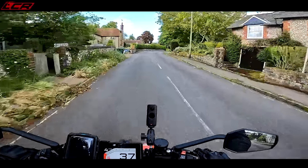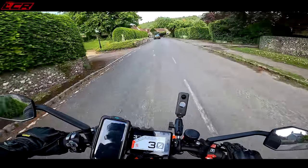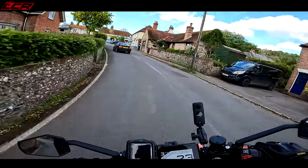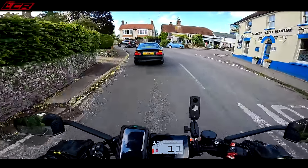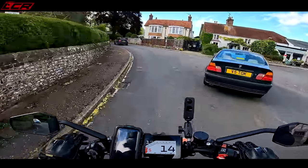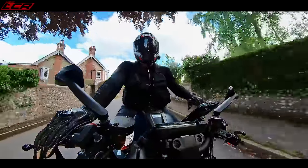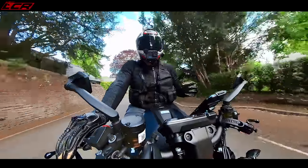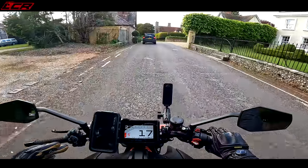Let the bike sort it out for you, because otherwise it just becomes, I want this now, I want that now, and it's distracting when you're riding. And I think that is why a lot of people are getting a little bit fed up with these very latest bikes with all this electronic wizardry on them. I think this is why my GSXR is so good, because it's back to basics. You don't want to be thinking, am I in the right mode? Have I got the right setting?